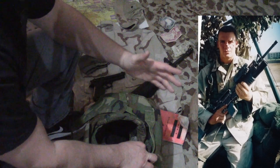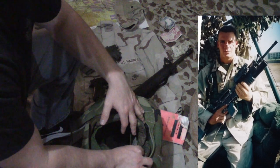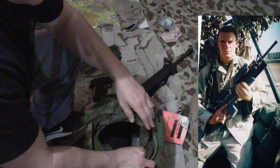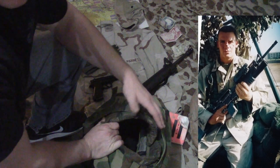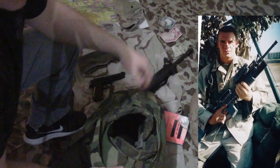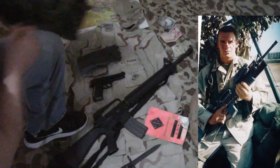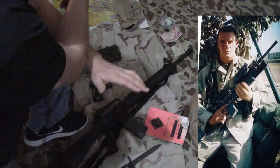Now, here's a little interesting story that a lot of people probably don't know: at least in our unit, there wasn't a large supply of SAPI plates. So most of the guys wore medium SAPI plates, and pretty much only had one plate in the front. They didn't have a back SAPI plate. I was fortunate. I wore a large SAPI plate, so I actually went into combat with two SAPI plates. But the overwhelming majority of us, in our unit anyways, only had one SAPI plate, and that was in the front.